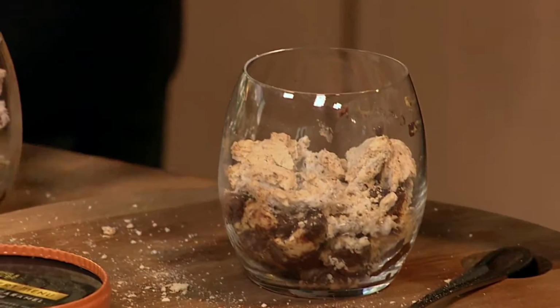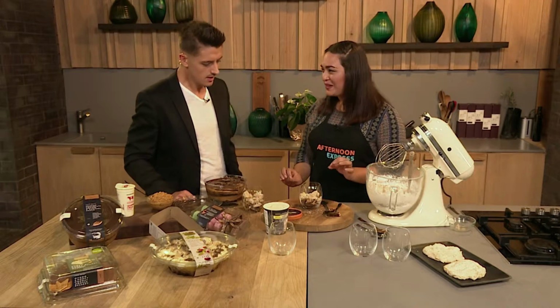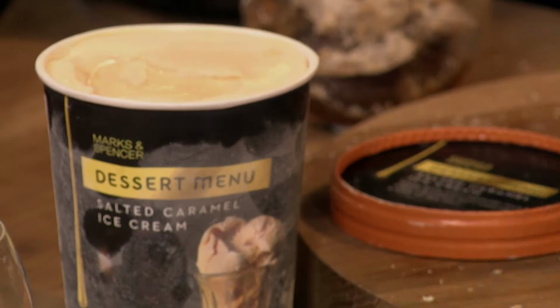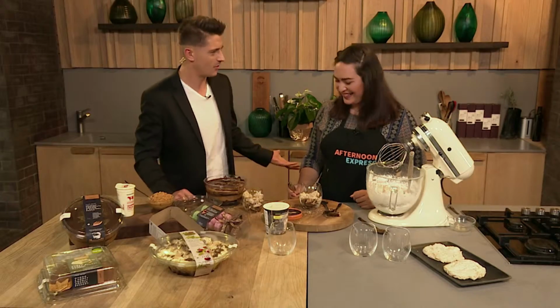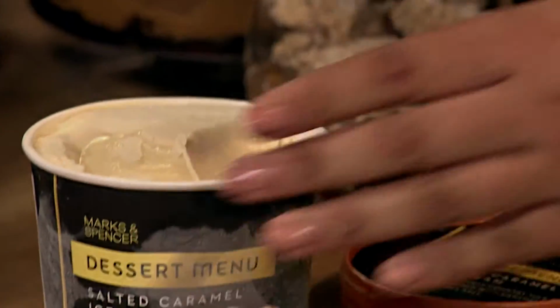And then, of course, nothing would top it off more than the Marks & Spencer's salted caramel ice cream. What is better than salted caramel? Nothing. Yeah. So I think, this is one of those dishes that you are going to just not want to live anymore after eating it. I think so. Got all the best things you can imagine. This is on your bucket list.